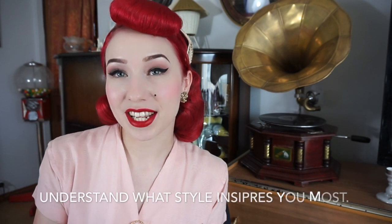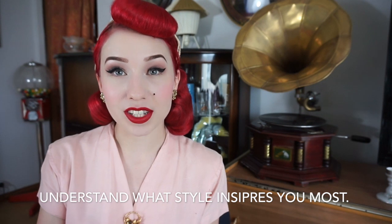Tip number 1 for vintage shopping on a budget is to understand what inspires you most in vintage shopping. Are you drawn most to the 1940s, the 1950s, rockabilly fashion, gothabilly fashion, or anything in between? Understanding what fashion you adore most will make it easier to find the right items for you.